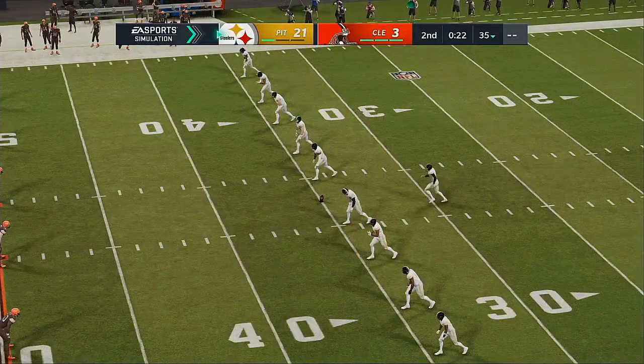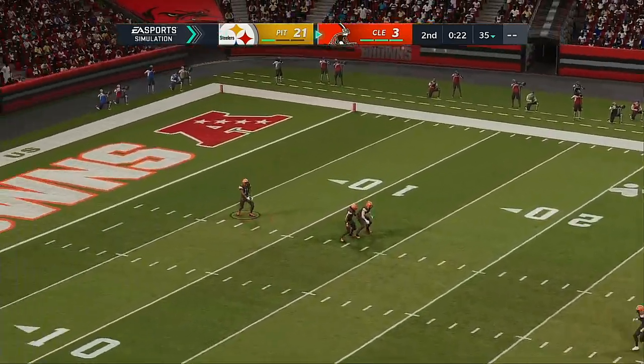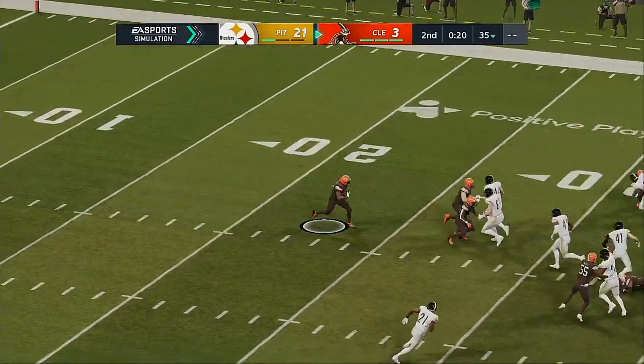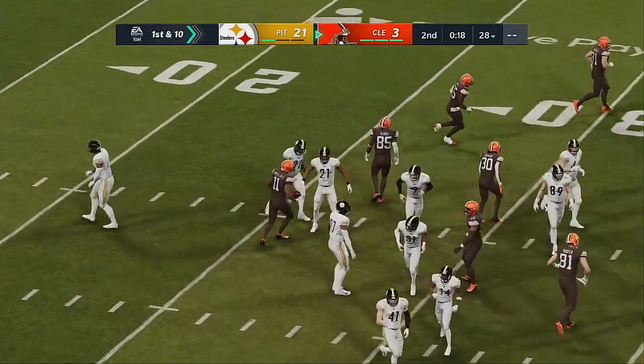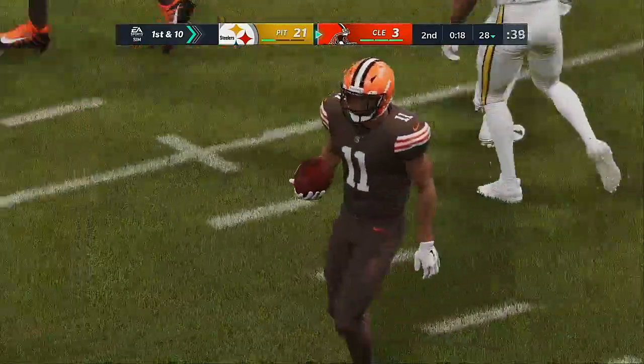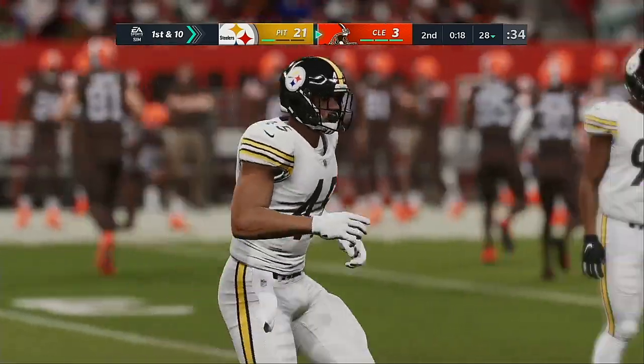Chris Boswell now to kick it away after the touchdown. Peoples-Jones returning. And they will wrangle him down a couple yards shy of the 30. Now the Browns offense, they get ready to head back onto the field. And we're under 20 seconds to go in the half.